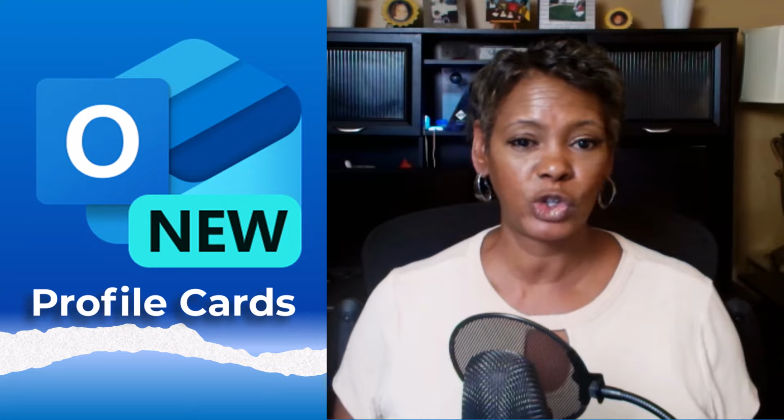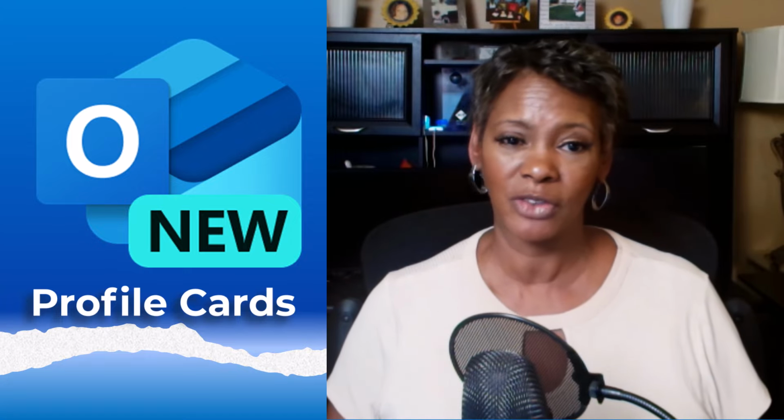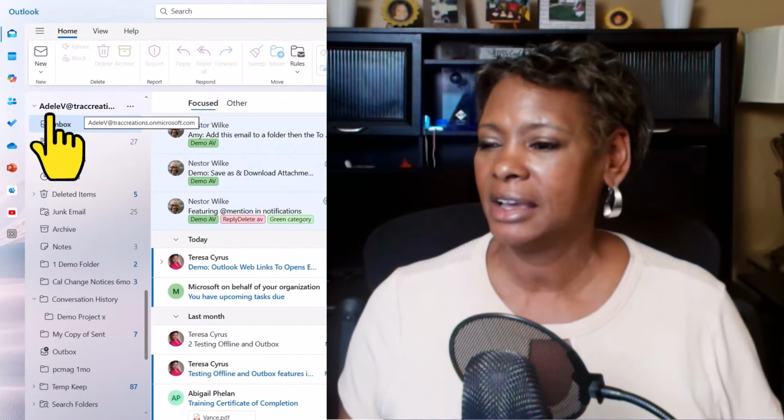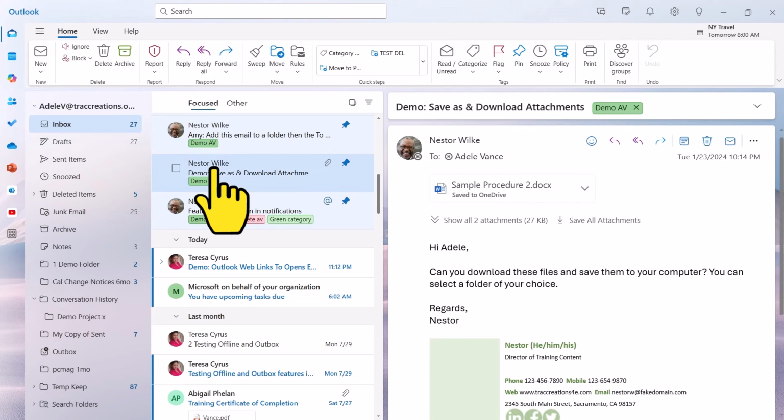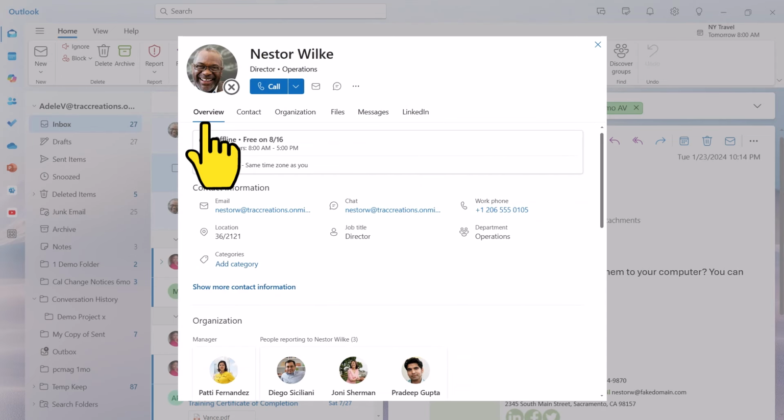Profile cards in New Outlook have received some great enhancements. All associated content is in one place for an individual. You could actually use the profile card instead of search or find related messages features. Let me show you how to incorporate this feature in your daily workflow. I am in Adele's account and I can click on any email from Nestor, it doesn't matter, and click on his email address. So this is the profile card.